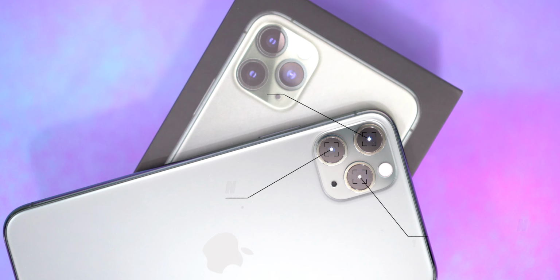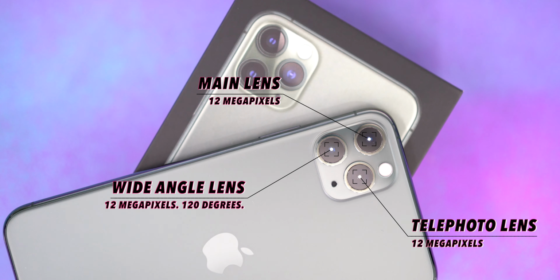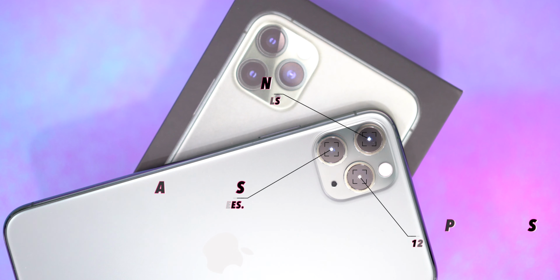Moving on to the camera. The iPhone 11 Pro, as I'm sure you've heard, has arguably the best camera in any smartphone right now. We'll see what the Pixel 4 introduces on October 15th, but it will be hard to top the 11's night mode, which is better than all of the competition, along with deep fusion, which no other competitor has.